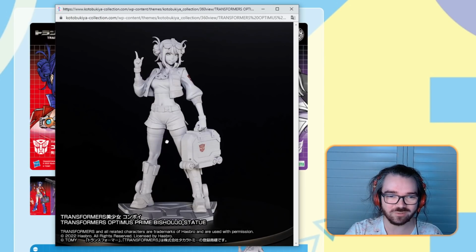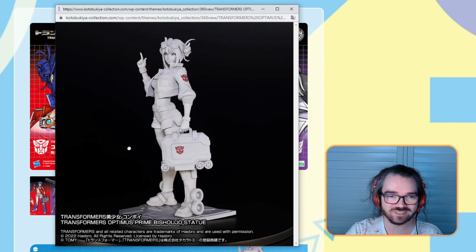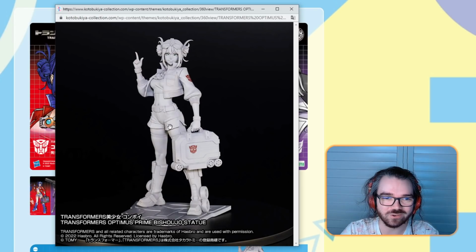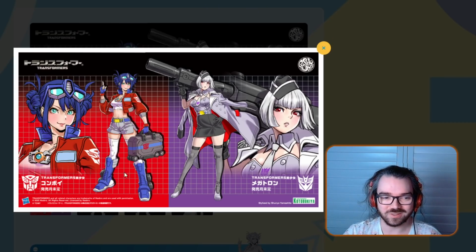It's so liberating being able to spin this around. I wish more companies did this. I like that they've kept the wheelie boots, that's pretty cute. And just in general, I really like how badass this pose looks. It's super confident, the face sculpt looks really nice, and I think it's gonna look really good once it's colored. However, with that being said about Optimus Prime, I think Megatron's design is so much better.